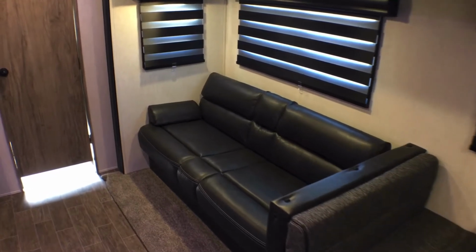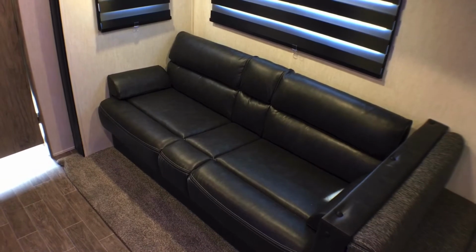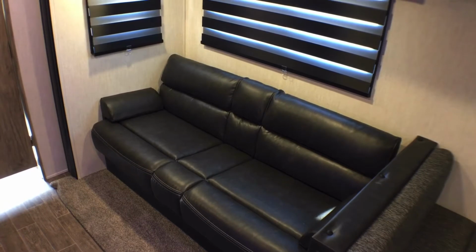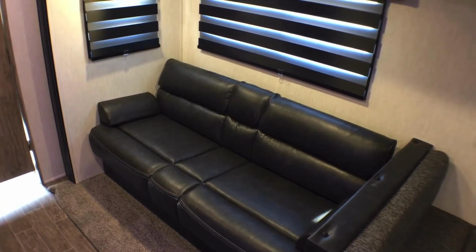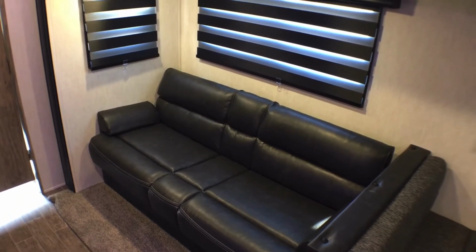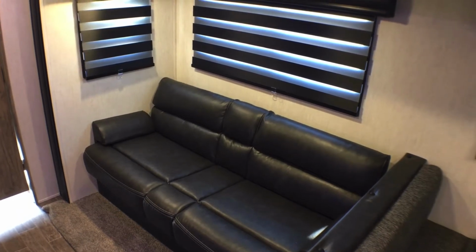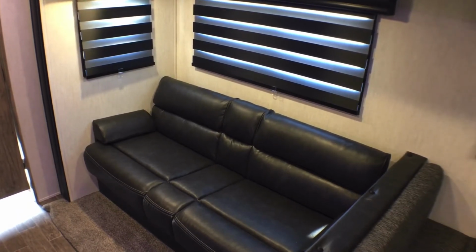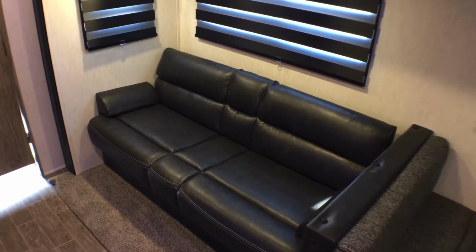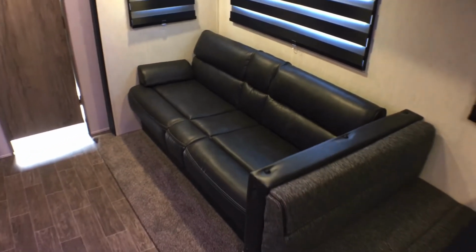So over here you have some options. This is the standard Jackknife Sofa, and this will turn out into an extra bed along with the booth dinette in case you need an extra guest or two. Anywhere there's a Jackknife Sofa in an Alpha Wolf, you can swap that out for a couple of theater seats. I assume at some point we'll probably bring in a 33BH with the theater seats, but this one here does have the Jackknife Sofa. And there's a whole bunch of storage underneath that too that we'll take a look at in just a little bit.